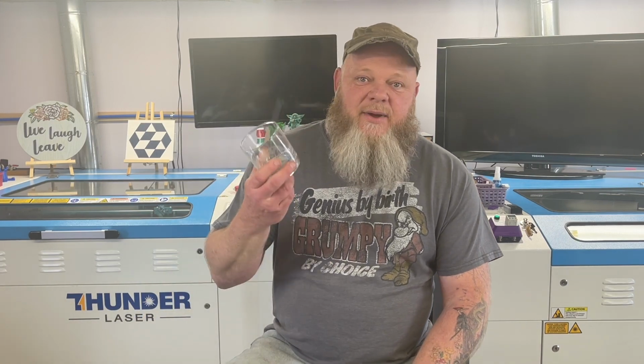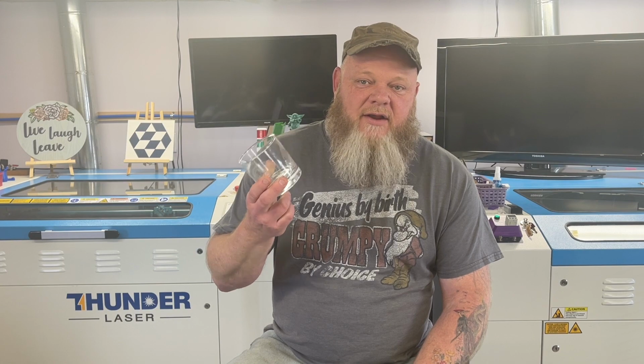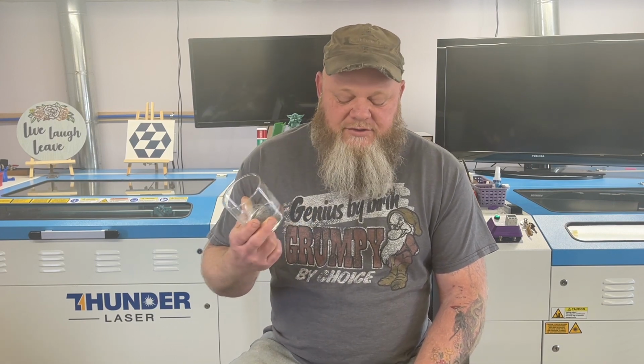Now, if I take that $6.12 and I multiply it by 2, it's $12.24. If I do it by 3, it's $18.36. Nobody in their right mind is going to pay almost $19 for one rocks glass that's engraved. If you've got that type of client, then good on you. We don't here, so I can't really get away with charging that.